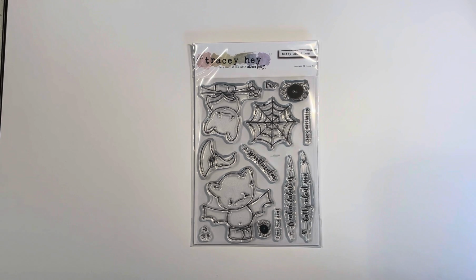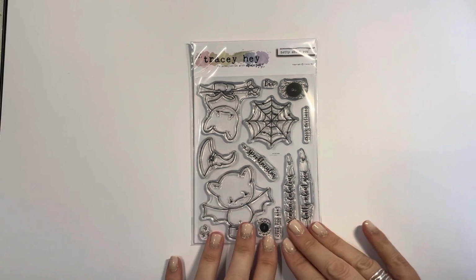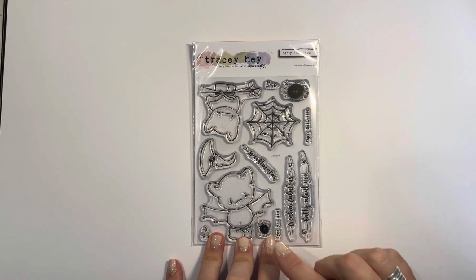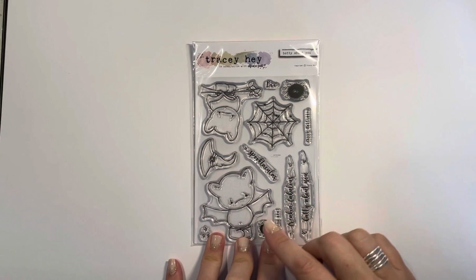Now, as you probably know, I don't do generic sets. I've never done a Halloween set, and I've only very occasionally released a set that is specific to, for example, Christmas or things like that. So this is a bit of a change for me, but I wanted to do some bats. Of course, I've done the bats so that they don't have to be for Halloween.